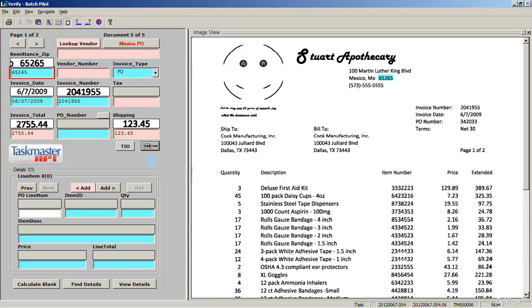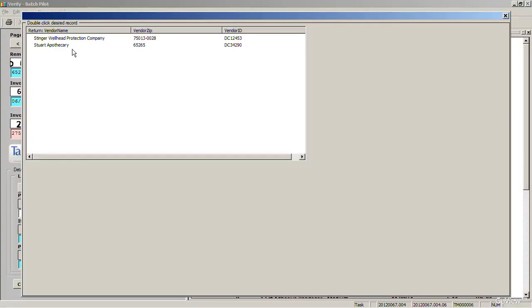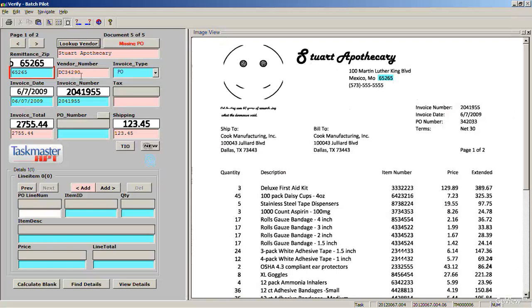We also have the ability to do database lookup. We actually want to look up this vendor in our vendor master table by just typing in a couple of characters for that vendor. Click the lookup button. And you can see here's a couple of entries that begin with ST in my vendor master. So I'm going to go ahead and select the vendor. And if you see, it automatically brought back the vendor number from our vendor master table.